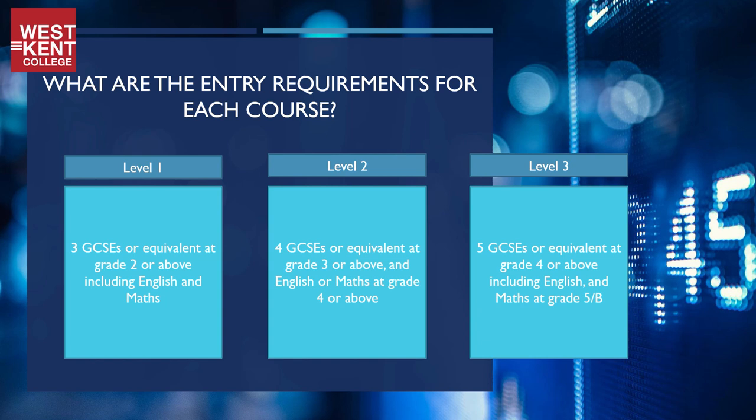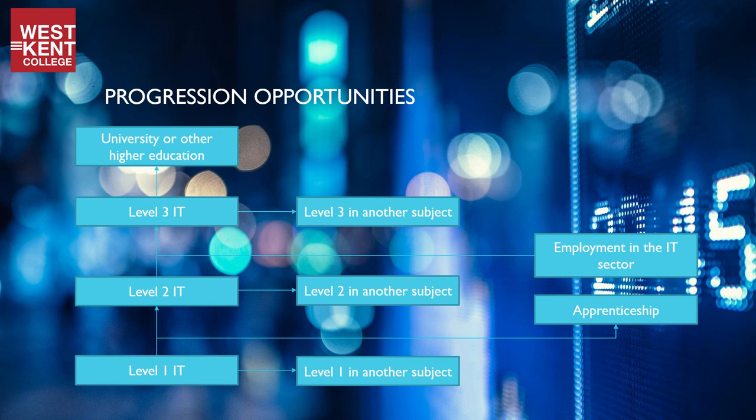Progression opportunities. You may be thinking, what can I do after the course? After Level 1, you could do Level 1 in another subject or Level 2 IT. After Level 2, you could do Level 2 in another subject, an apprenticeship, employment in the IT sector, or Level 3 IT. After Level 3, you could do Level 3 in another subject, university or other higher education, employment in the IT sector, or an apprenticeship at either Level 2 or 3.